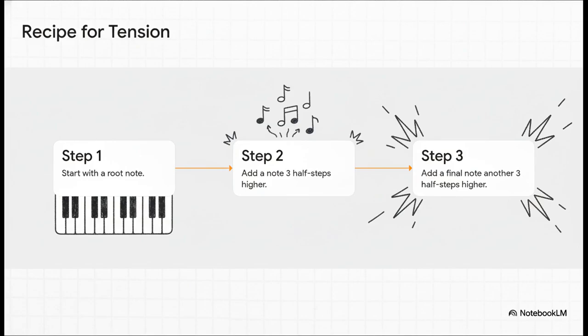And the recipe for all this tension is surprisingly simple. It's all about counting half steps. That's just the distance from one key on a piano to the very next one, including the black keys. So you start with a note, count up 3 half steps to add the next one, and then count up 3 again for the last one. That's it. A simple formula for instant drama.